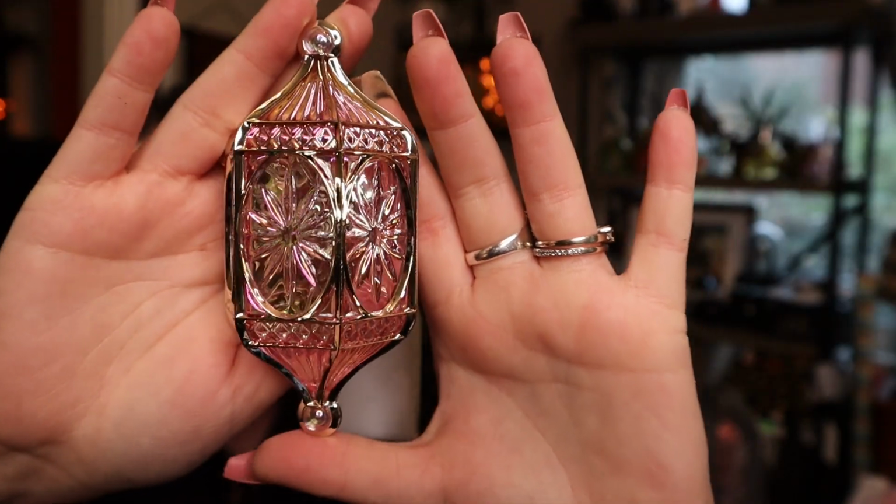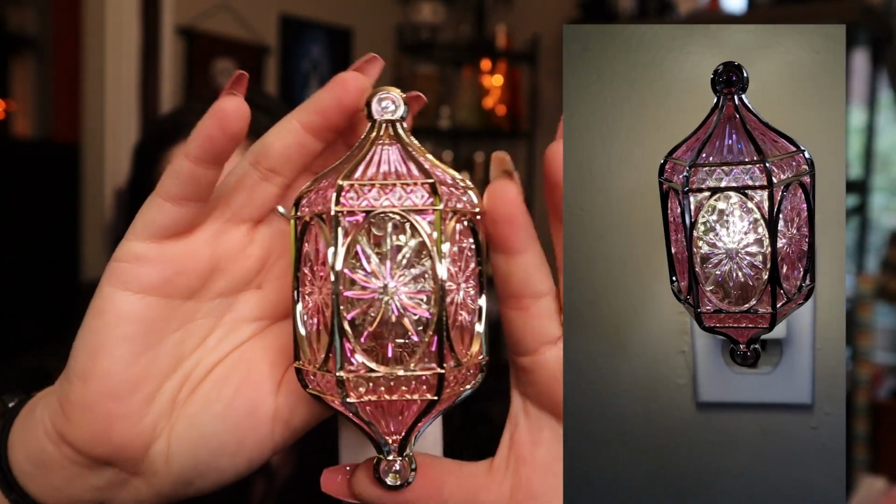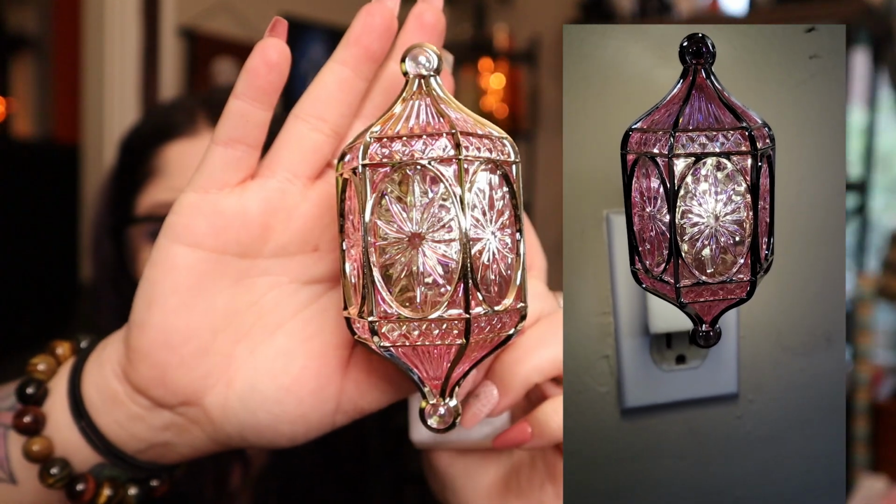It's supposed to be fiber optic and like twinkle, but when I plugged it in, I didn't really see it twinkle, it just like lit up. But this looks like one of those kind of like ornaments you would see from like the 50s or 60s. Like it's like that style and that color. I think it's so, so pretty. This could honestly be a year-round piece depending on what your style is.